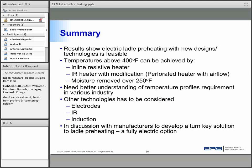In summary, we can reach more than 400 degrees through different methods, and we are still in the process of identifying some solution by working with some of the vendors in the US to come across a neat, turnkey solution that could benefit the foundry industry. We are working with a couple of partners, both from the makers of the ladles and the makers of the heating, trying to come to a collaborative effort to find a common solution that could help this industry.